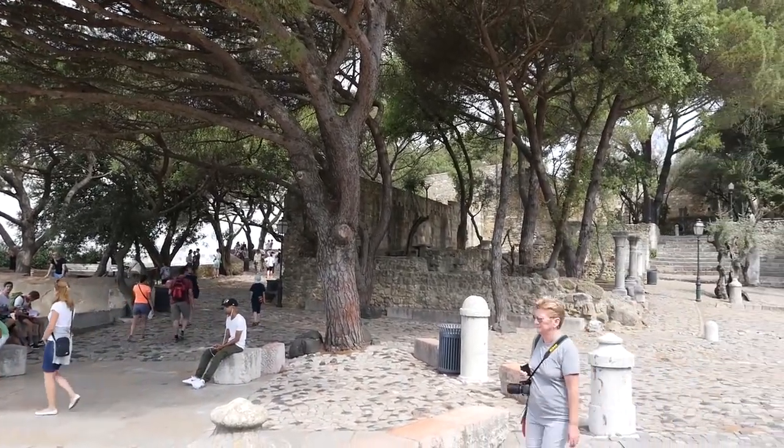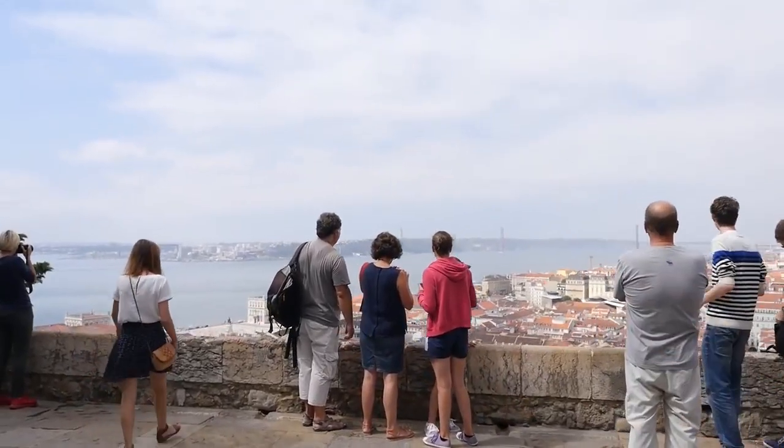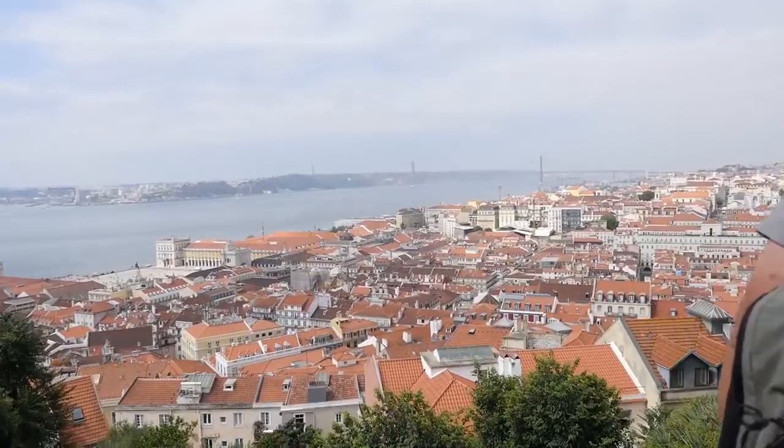And also, from what I was just reading in the pamphlet that they gave me, this is also a privileged area of Lisbon where the elite lived, and we also get some more views of Lisbon from up here.